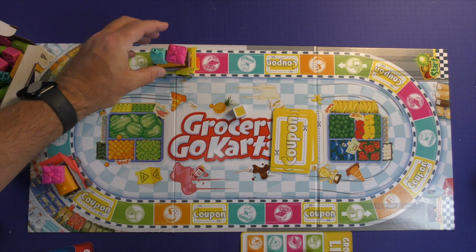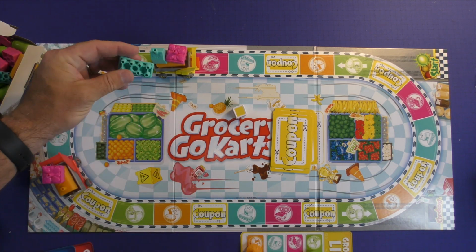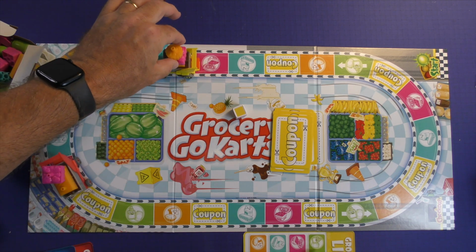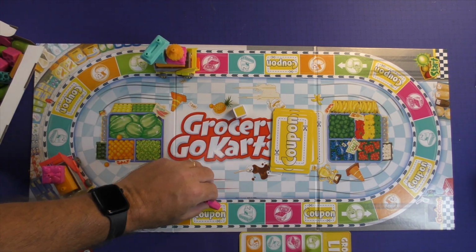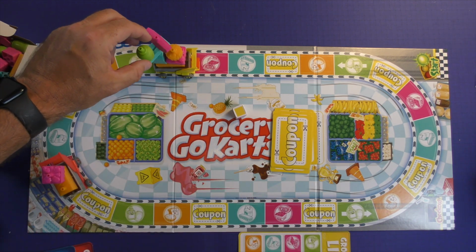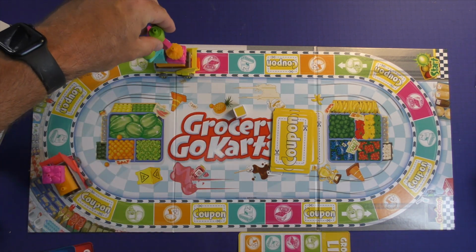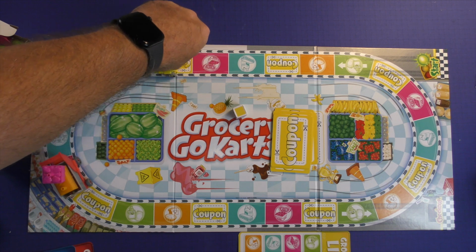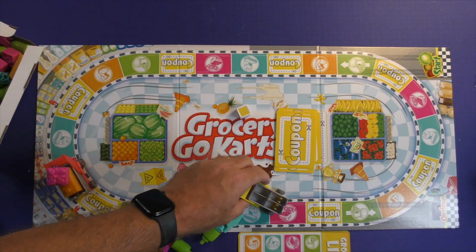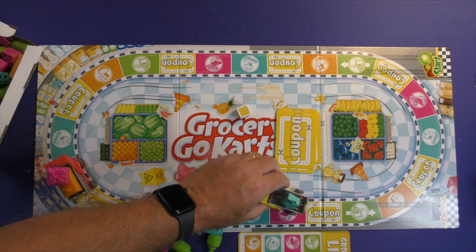As you build these on here, you're supposed to stack them on. Oddly, we found this really bizarre. There is no penalty for these things falling off at all. If they fall off, you're just supposed to put them back on there. So it's not really a dexterity game, even though it kind of looks like one. If you get all the items on there, then you want to go all the way here to checkout. And once again, if they fall off, you just put them on there. And you get to checkout.